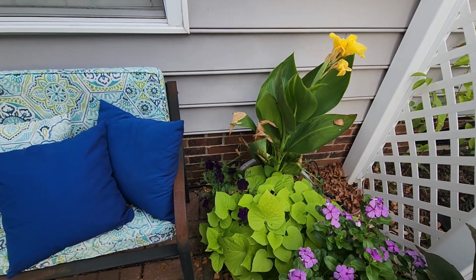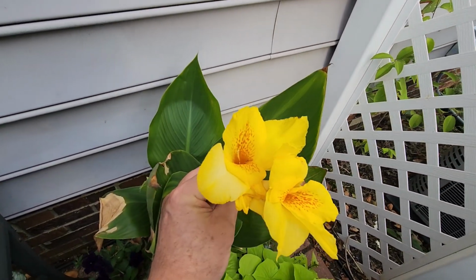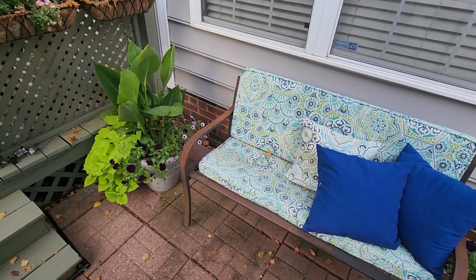And this is the other one on the other side of the bench. Now you can see this is the yellow flower that these cannas put off. So this one's blooming for me, whereas the one over here has not started blooming yet.